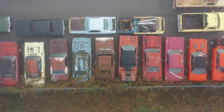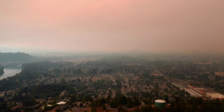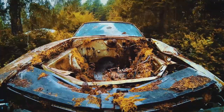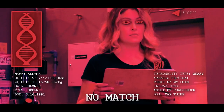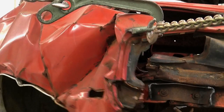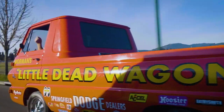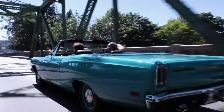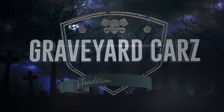This is Graveyard Cars. They're coming to get you, Barbara. Buried deep in the Pacific Northwest, one team in Springfield, Oregon, takes on the impossible, finding dead Mopar muscle and bringing it back from the grave. Award-winning master of Mopar, Mark Worman, his cousin Doug, his daughter Alyssa, his best friend Royal, his painter Will, and the rest of the GYC ghouls are restoring, resurrecting, and recreating some of the fastest, fiercest, and rarest muscle cars on the planet. This is Graveyard Cars.